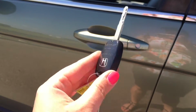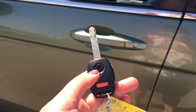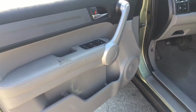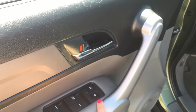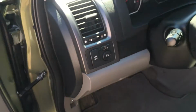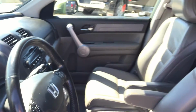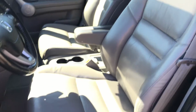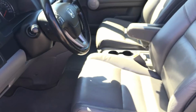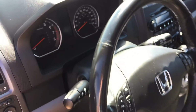Helping you into the Honda, here is the key fob. There is a lock, unlock, and panic button. Coming on inside here, there is power locks and power windows right here, and your power mirror option is right there. This comes with beautiful leather seating, very well maintained, and there is a sunroof. Full power, of course. Come on in, we'll get it started for you.